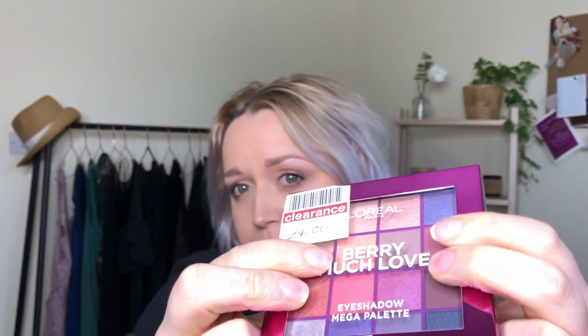Yeah, $14.99, and I got it for £4. For that, the seal hasn't been broken. I've checked out the colors, none of them have even been touched, so I am over the moon with that one.